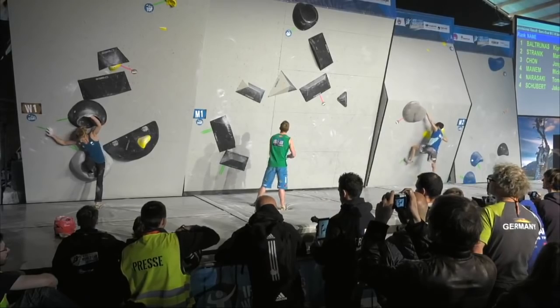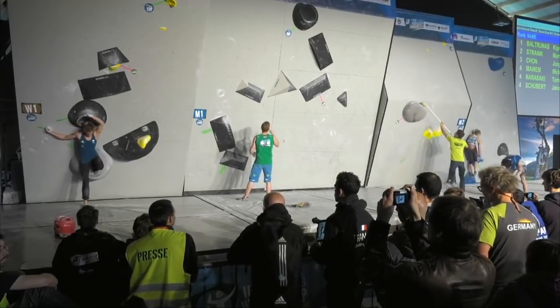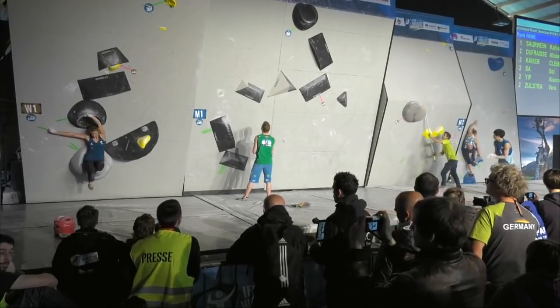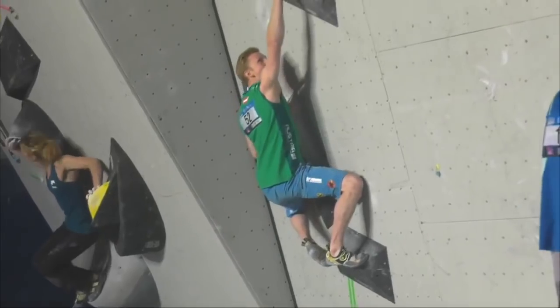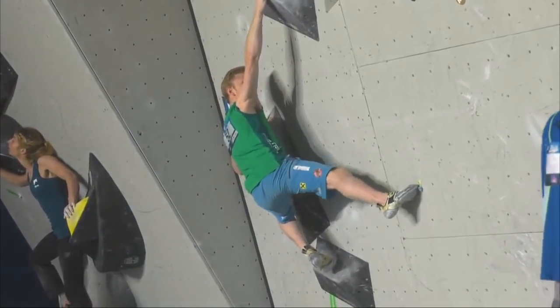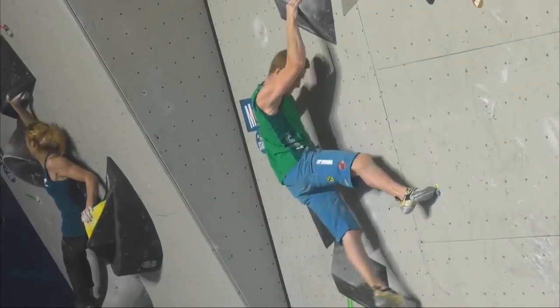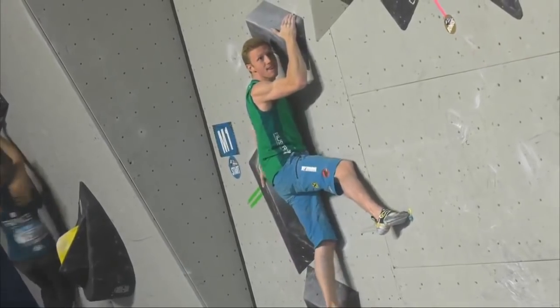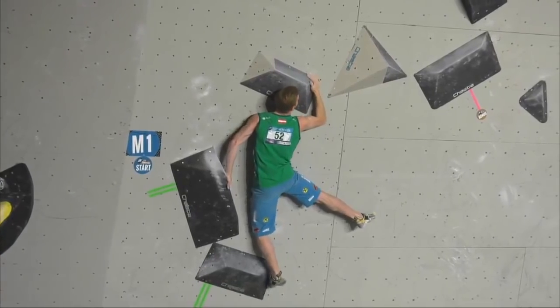You see on the right hand side of your screen there, Jongwon Chom trying for the bonus hold, and also not finding it easy. I think we're in for a really interesting round here. With the setting right now and seeing these amazingly talented climbers struggle on these moves, just, yeah, we're in for a good show.